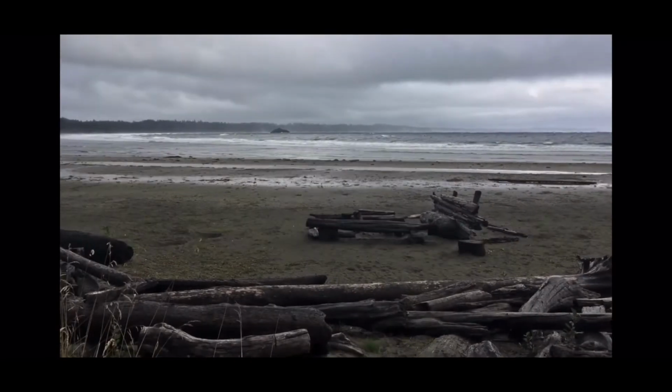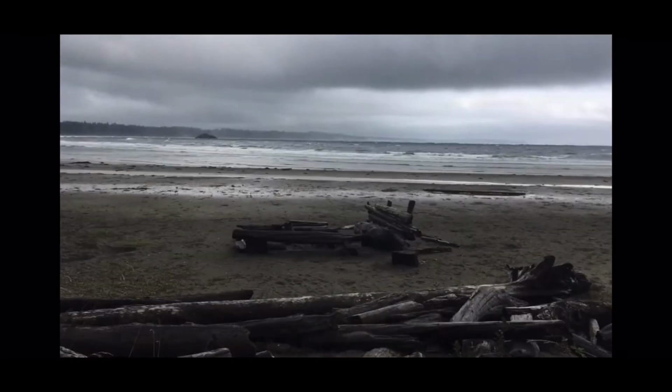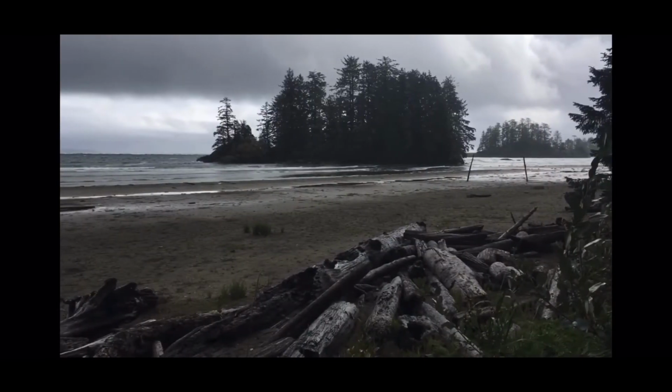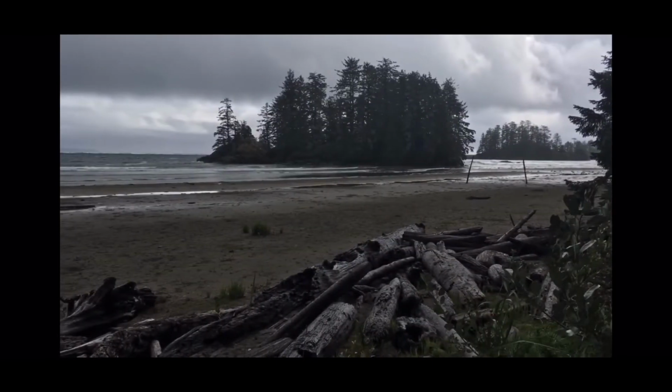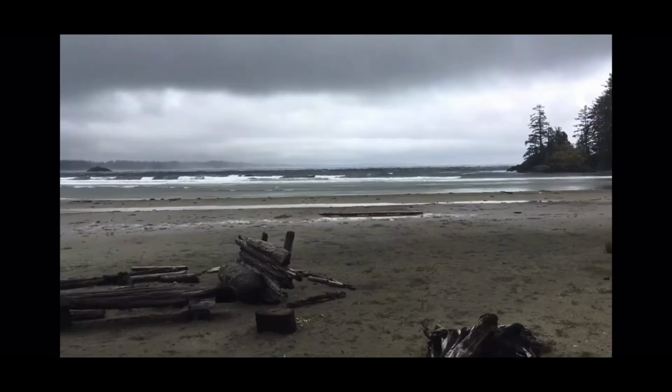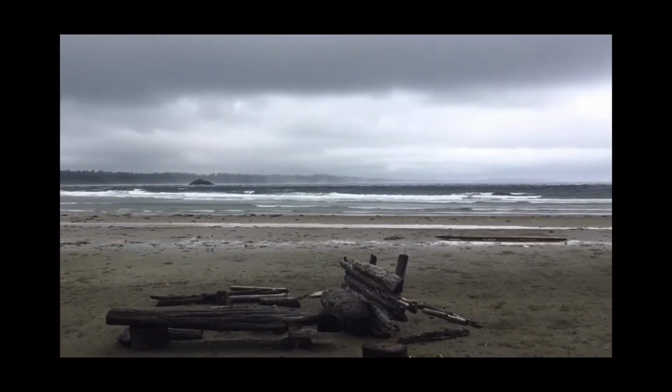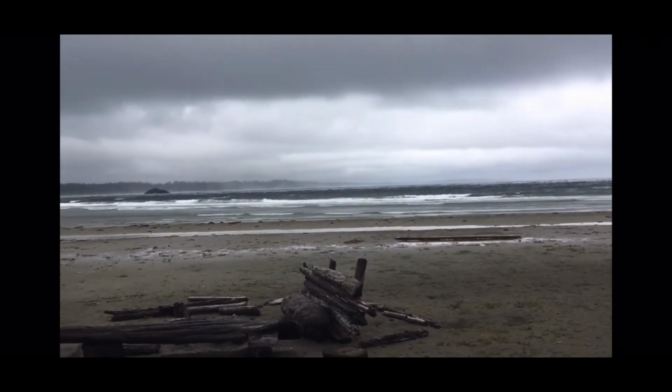And the moon over the Pacific Ocean at night was awesome. Also, the sound of the waves at night was something different. It sounded like nothing I've heard before. It is very noisy, but like a pleasant noise. I can't really describe it. You just have to experience it.